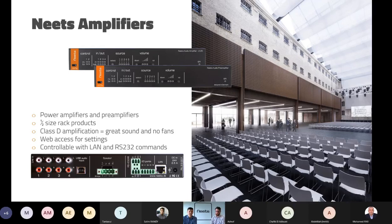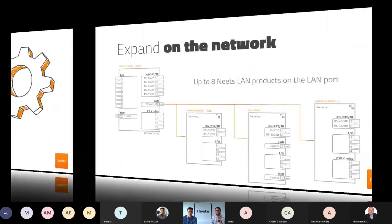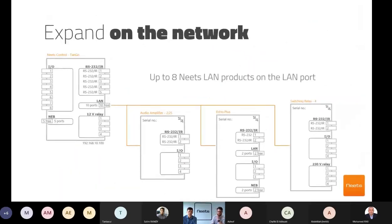So let's have a look at some of the cool solutions that we have done, what we can do and what our software is capable of doing. So I mentioned this being able to connect to 8 Neets devices. Have a look at this slide. You can see that I've got my controller over here with my respective RS-232s, my 12-volt relays, and my IOs over here.